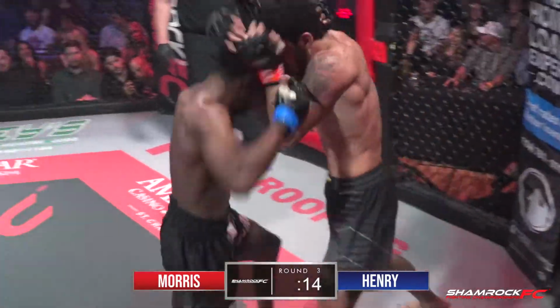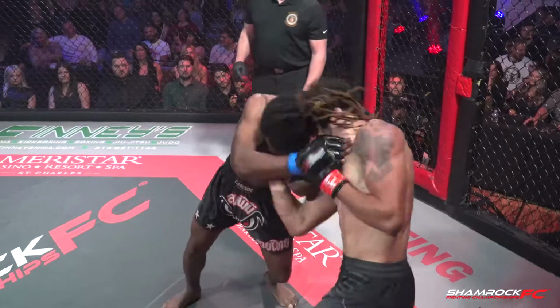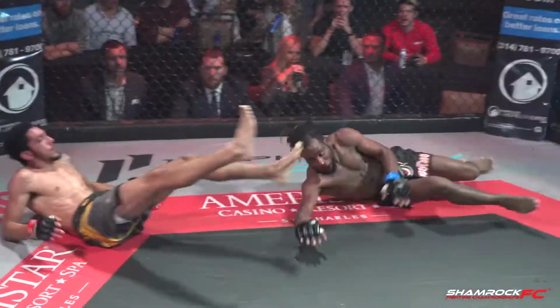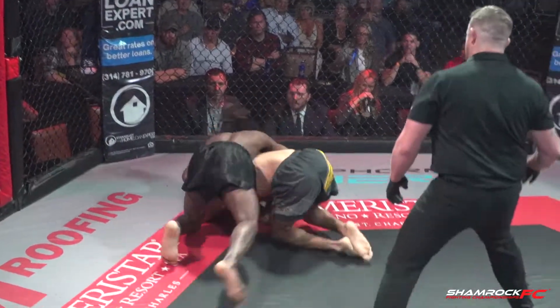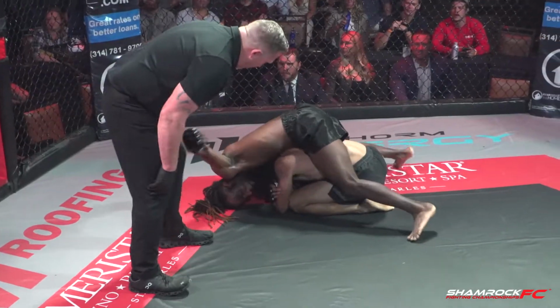Big burst out of Henry. 10 seconds remaining here in the bout. Lots of uppercuts between these two men. Again, Henry trying to take him down. Tried to suplex him. Oh, almost ate a big shot on the way in. Takes the back. Could it be too little, too late?